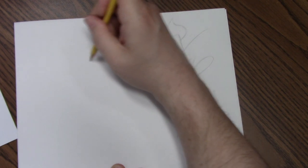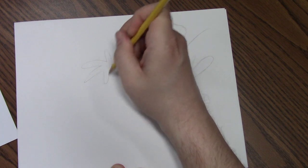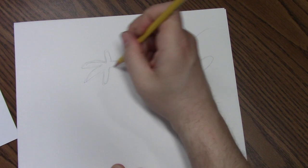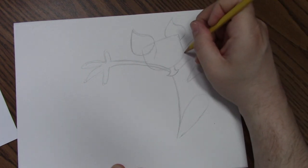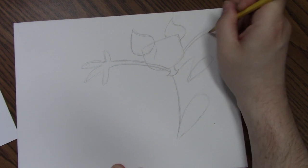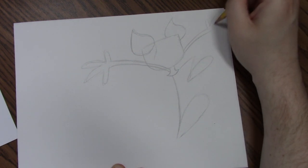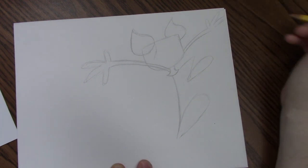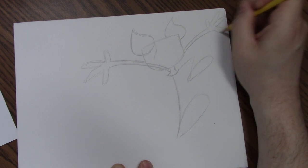And she's got these, one, two, three, very stylized fingers. Stylized also meaning that they don't look 100% realistic. And I drew her so big that her hands are going off the side of the paper. That's okay.